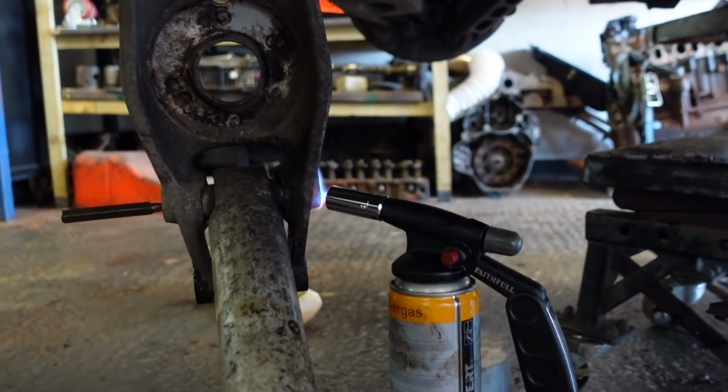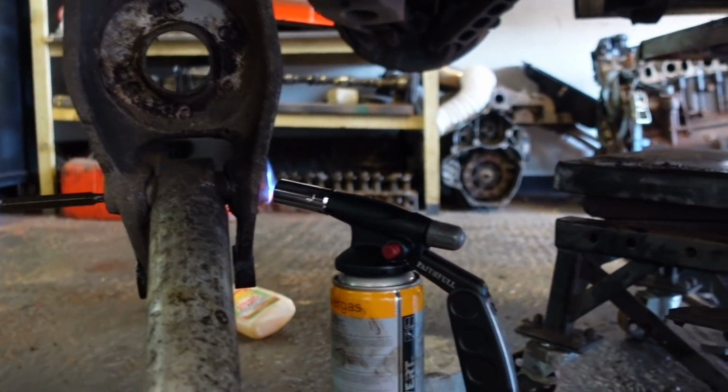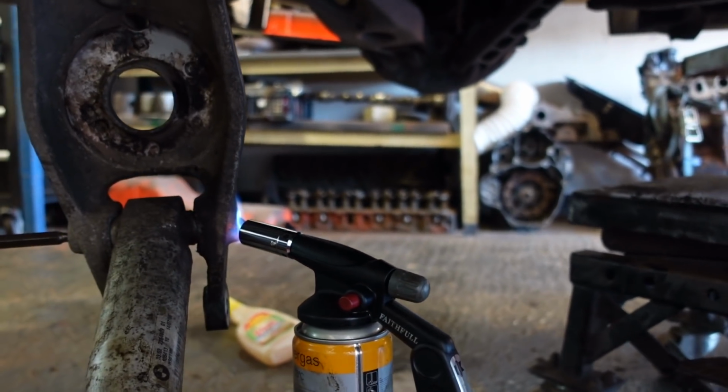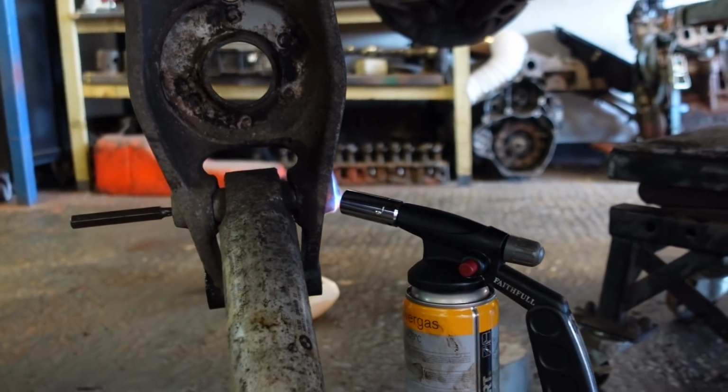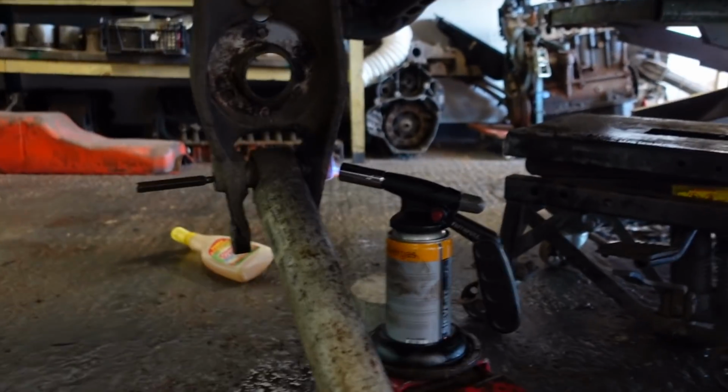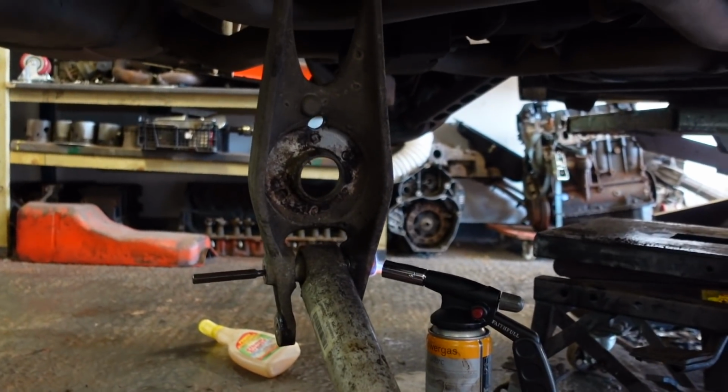Okay, so we have been trying to get the bolt out for a little while now, so we're just resorting to heating the aluminium up so it expands, so we can try and finally get this bolt out. But it has become a labour of love, hasn't it, Latham? A little bit. Yeah, all good. I mean, I've been busy taking off the front wheels, which took me a whole 2 minutes.